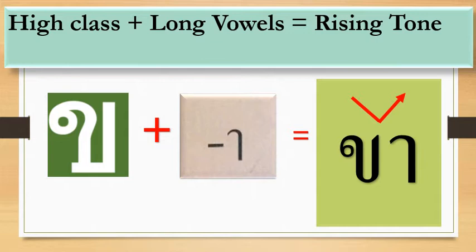So the tones will be rising tone. First of all, I hope you guys already remember high class consonants from the earlier videos. This is the way we are mixing the group of the consonants plus the vowel sounds here. This one is called kai. Ko kai. High class consonants, the sounds always start with rising. Ko kai plus sara a, so this is ka. The tone will be rising.